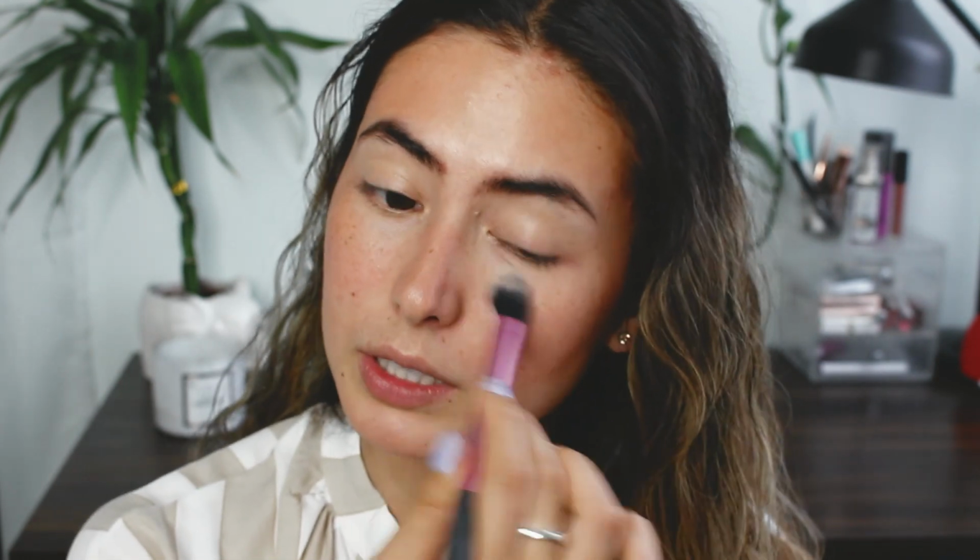I'm going to set my under eye area with my Milani Prep Set and Glow powder. I have a pretty long work day. When I am going into the office, it's like an 11-hour day. So I leave my house at 7 and I get home between 5:30 and 6. So it's a pretty long day, and that's why I need to set my face.